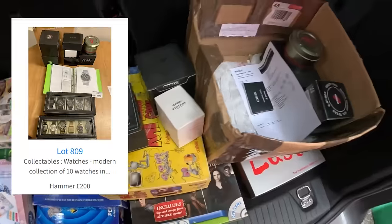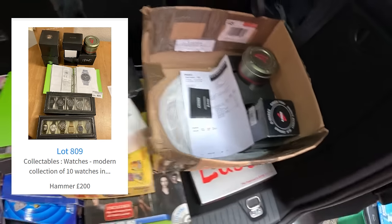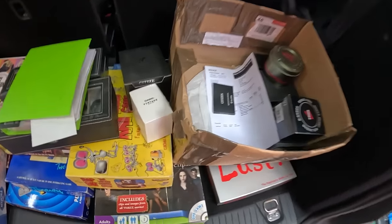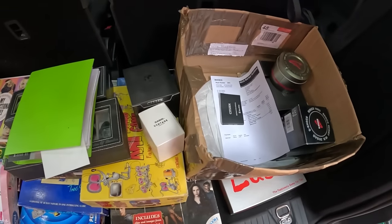I paid £200 on the hammer for this, so a pretty significant investment, but I do believe we could be at least trebling that investment back. So I'm going to do a good bit of research into these and get these listed ASAP to get some money back.